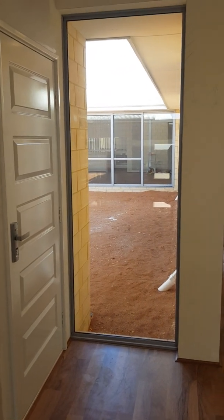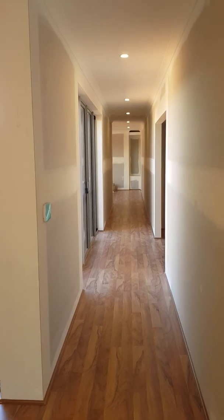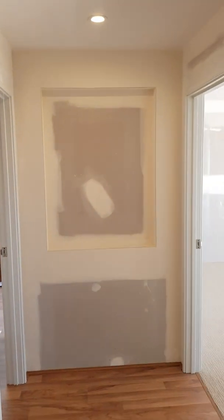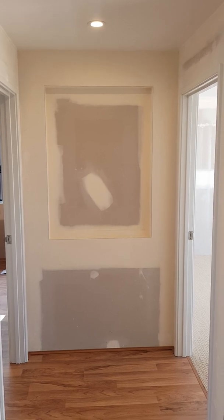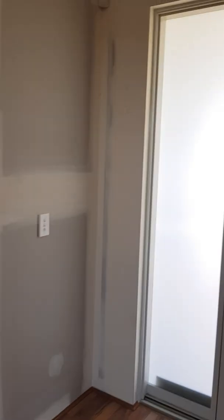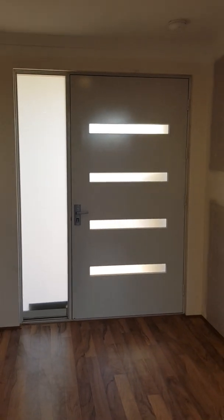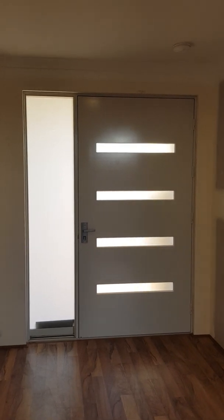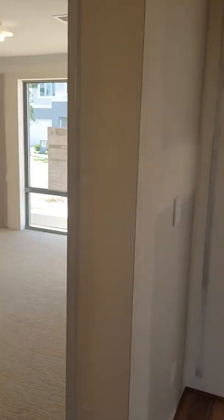So that's the door from the garage, view out to the garden, and then the view down the hall to the little art recess at the end. And then here you have the little passage into the study and the front bedroom with a little art recess there. And then we have, now you can see what the front door looks like, and the glass. We went with the milky white glass, so it lets the light in, but nobody can see if you're home or anything like that, which is good for security.